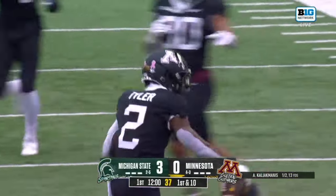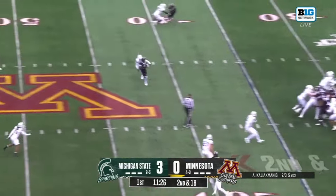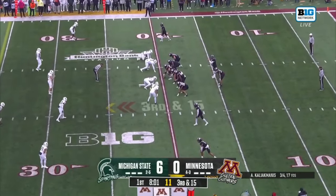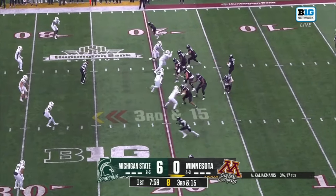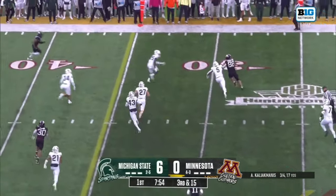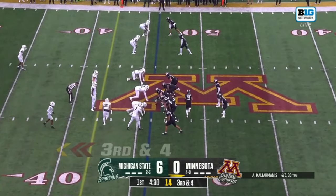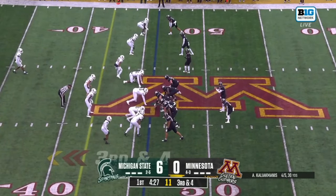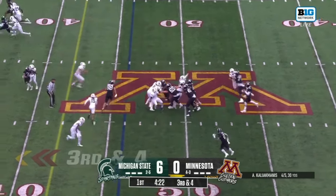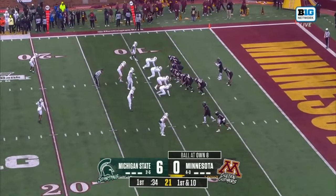Very first play of the game, but for a number of different reasons, they faced some challenges throughout this year. Kaliakmanis on a slant. That's caught across the 40. Going up against one of the best interior defensive linemen in the Big Ten. On third and 15, Brevin Spann Ford, the tight end, brought down a cut 4. Pocket for Kaliakmanis. That's tipped and incomplete. From inside their own 10-yard line.